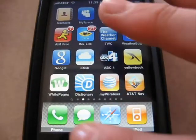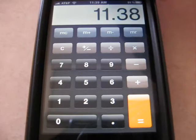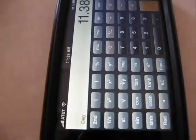Alright, so let's get back on to more apps. The calculator, it's a very nice calculator. It's big here, but some people need more sophisticated. Turn the phone landscape, it gives you your scientific calculator. Alright, great.